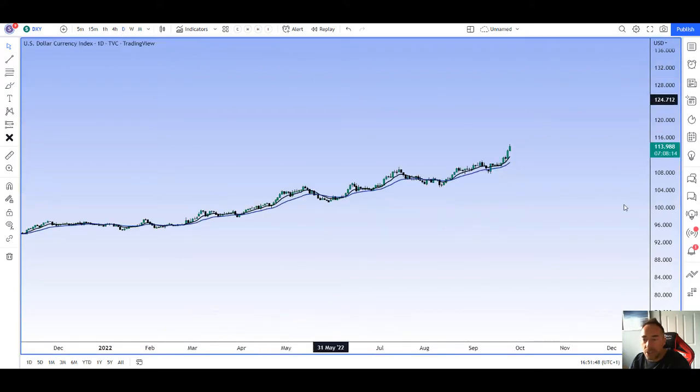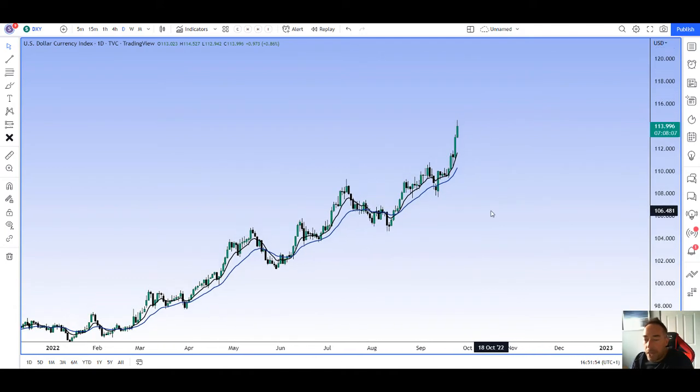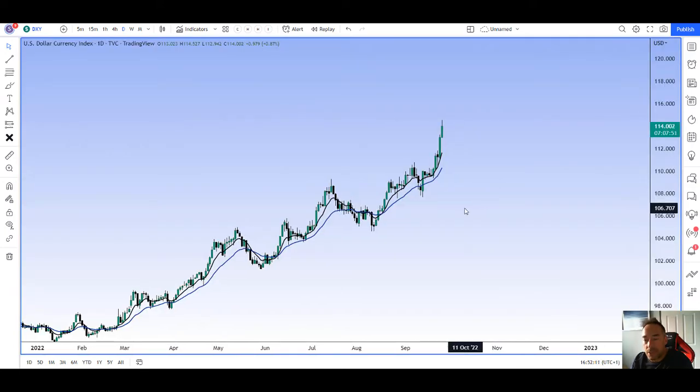So we are looking to continue buying USD on pullbacks. For me, I would like to see the daily pullback just a little bit, maybe into 112. I'd like to see a couple of days worth of seller candles, just bringing price back towards that 8 moving average. And then if I see buyers come in again, that'd be a great time to get long US dollar.